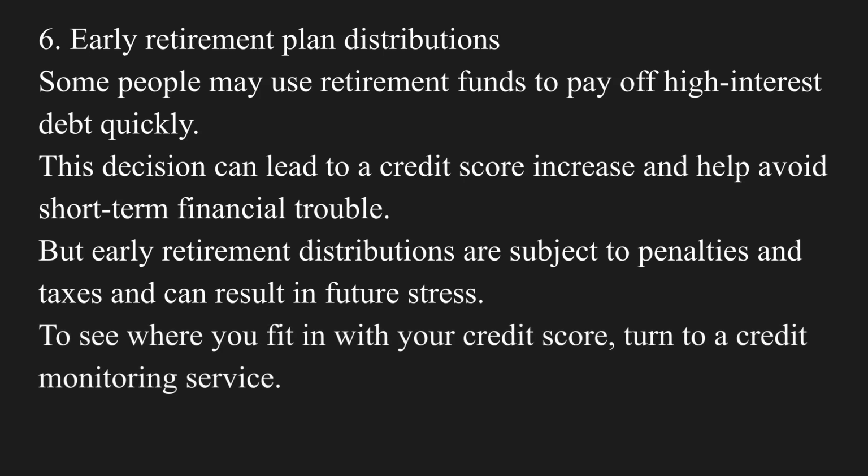So to see where you fit in with your credit score, turn to a credit monitoring service. There are free ones like Credit Karma and others, right? And some banks actually offer you a free credit score check on a monthly basis, which is pretty nice. I know Bank of America does that. I believe Chase might do that as well. Some banks will actually give you a FICO credit score for free on a monthly basis, just to give you a rough estimate of how you're doing.